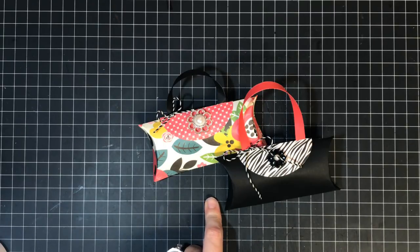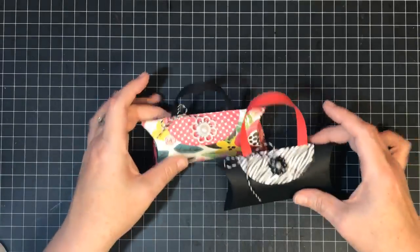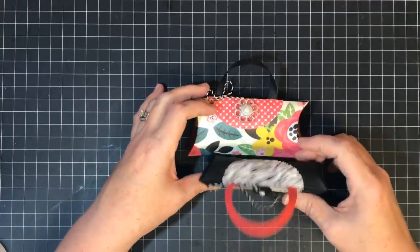And I have a big die. Yeah, they do make dies to make these, so you could do it that way too. These are the same. I did these the same size, but look how different they look. Look how much slimming the black is.